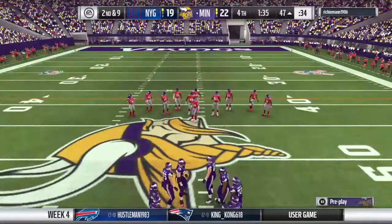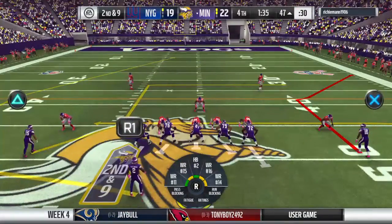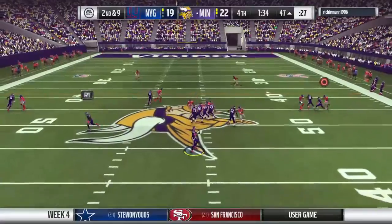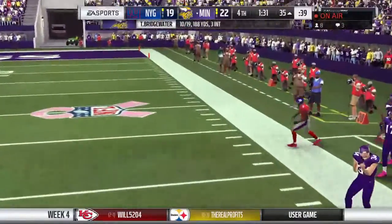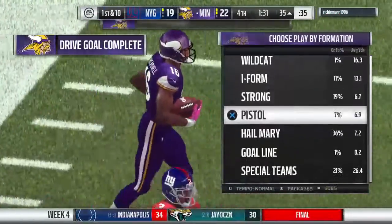And ready now for 2nd and 9. Bridgewater here to throw. And that is caught by the rookie Laquan Treadwell. That one goes for 13 yards, and it moves the sticks.